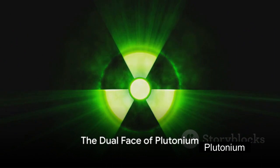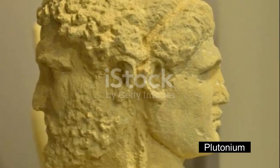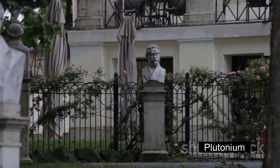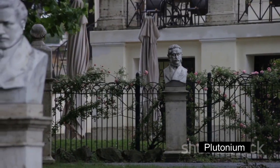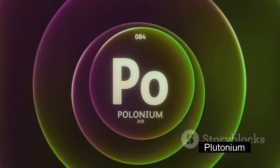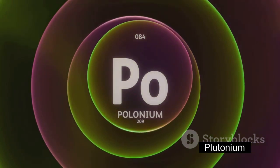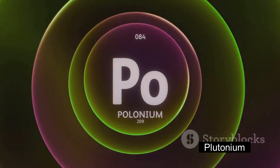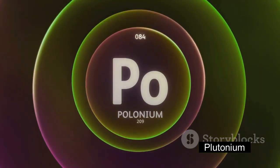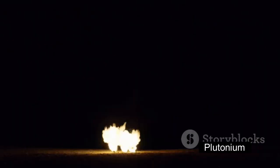Plutonium, like a coin, has two faces, one destructive, the other constructive. This heavy, radioactive metal bears an uncanny resemblance to the mythical god Janus, the two-faced deity of transitions and duality. With its atomic number of 94 and the symbol Pu, plutonium sits heavy on the periodic table, a testament to its weighty implications. On one side of the coin we have plutonium-239, the fissile isotope.